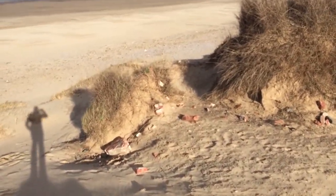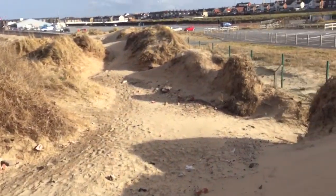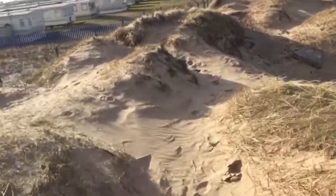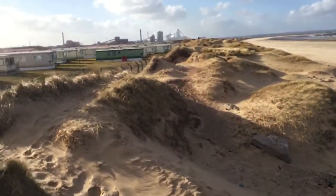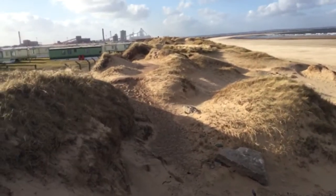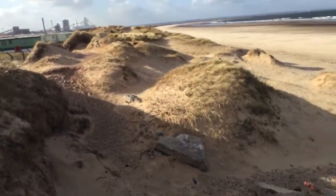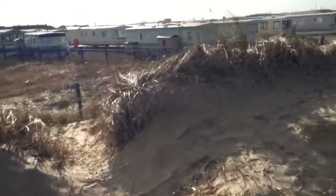My shadow in the background. But you can see all the brick and rubble that's knocking about here. And this brick and rubble is because this site here was actually used as a landfill site in the 1980s, and if you go to the Environmental Agency website and look under landfill, you'll find that this was an authorised landfill site, and what they were filling it up with was a lot of brick and rubble and concrete.